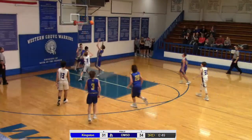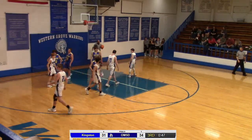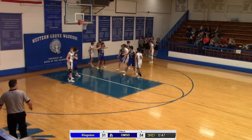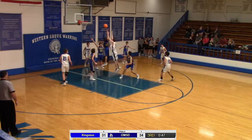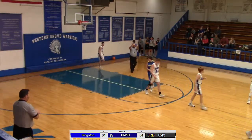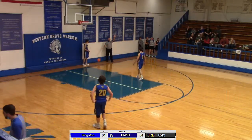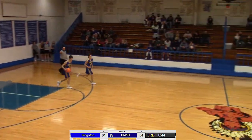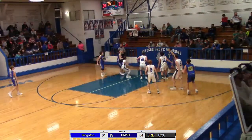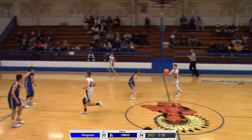Collins with the steal. And it's going to go out of bounds on Kingston. Baker tries to get it into Collins, and Kingston pulls that one down, and then we've got a foul on Wiseman. 31-34 is your score. Floyd with a bucket. 1-point ball game right now.